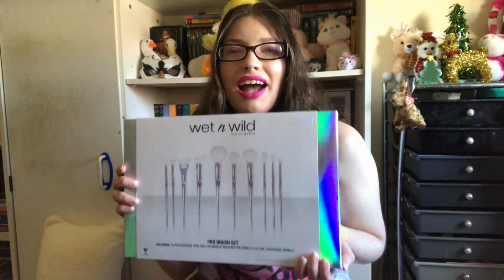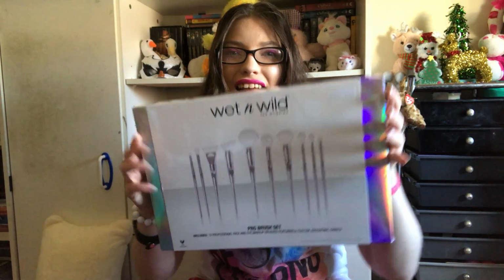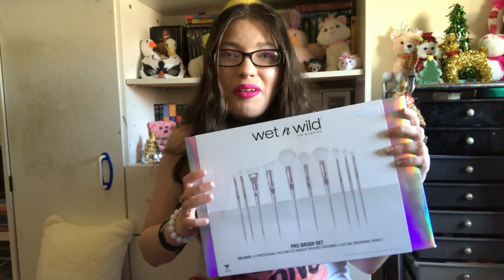I tweet a lot of things about makeup. Like, I retweet a lot of things. And so, this was a new product from Wet n Wild, and this is $30 for this set. That's how much this set costs. So, you ready to see it? She got me the Wet n Wild Pro Brush Set. How freaking cool is this? Like, oh my gosh. Like, OMG. Can we talk about this?